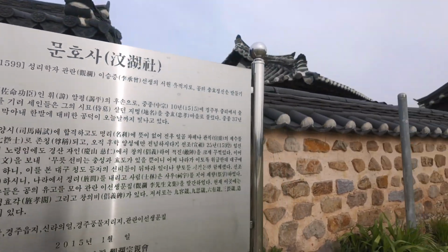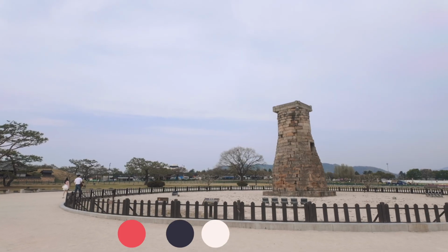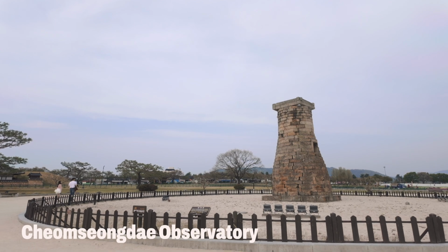Next, we check out Cheomseongdae, Korea's ancient space observatory. Made from granite stones, 362 stones, one for every day of the lunar year. So this is the astrological observatory in Gyeongju and it is believed to be the oldest observatory in Asia, possibly even the world, and it was built between 632 and 647 AD, so it's extremely old. But what we can't work out is how did they get in there? Maybe I don't know enough about astrology to know all about that. I'm standing here in front of the observatory.